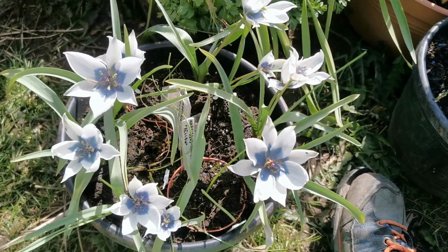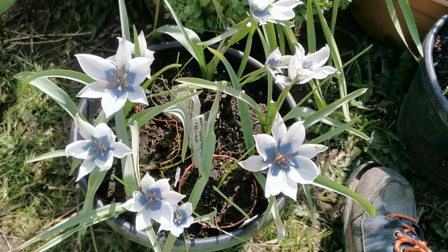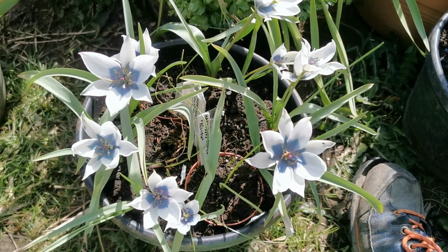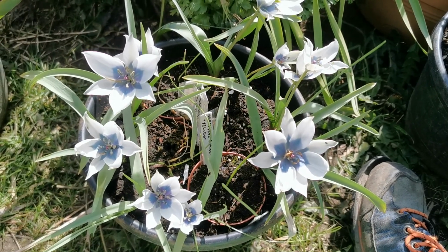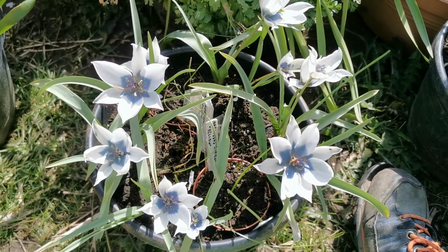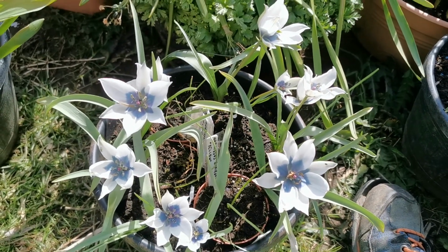Today is the 4th of April, so early spring, and I'm in my garden. Today I will talk about a few species of tulip that are blooming currently in my garden in England, in Kent, so southeast of England.